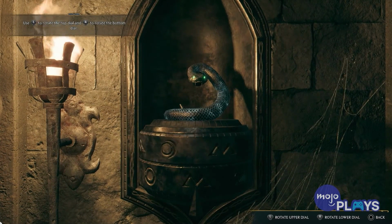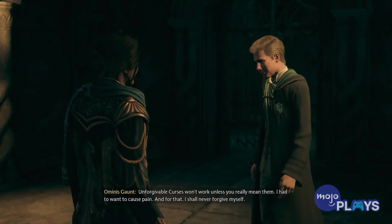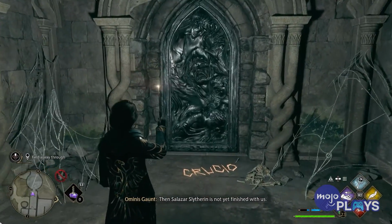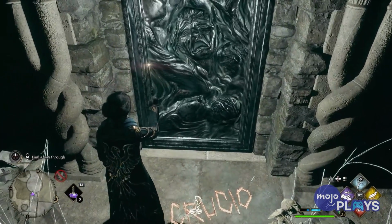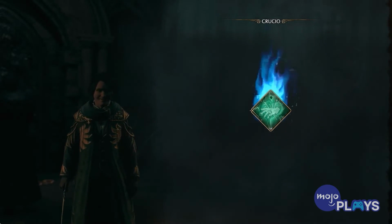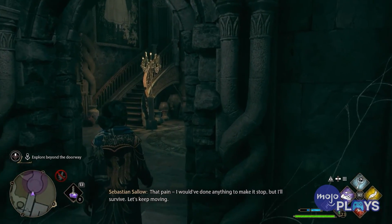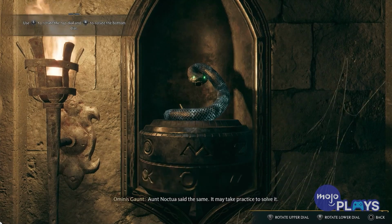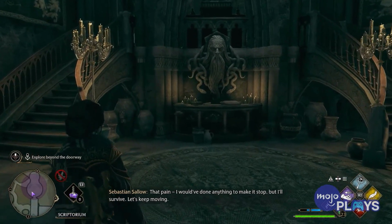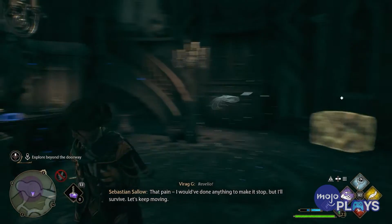What makes this quest stand out is that it marks the true start of the testing of Sebastian and Ominous's friendship, mostly because it involves using the dark arts, something Ominous wants to steer clear of. The Crucio Curse is front and center in this quest, whether you choose to learn it or not. When you finally have Ominous speak Parseltongue to enter, things get even more macabre, with snake puzzles, cryptic messages and notes, and the scriptorium itself, a bastion of all things dark and ominous. And yes, pun very much intended there.